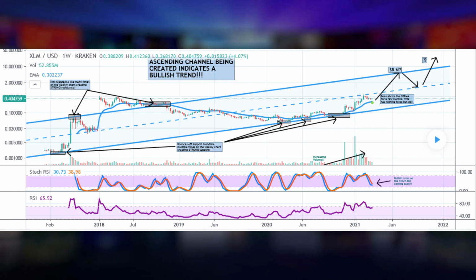1 XLM is equal to $0.40405 currently. The market cap is $9.24 billion. Circulating supply $22.65 billion. Maximum supply $50 billion.